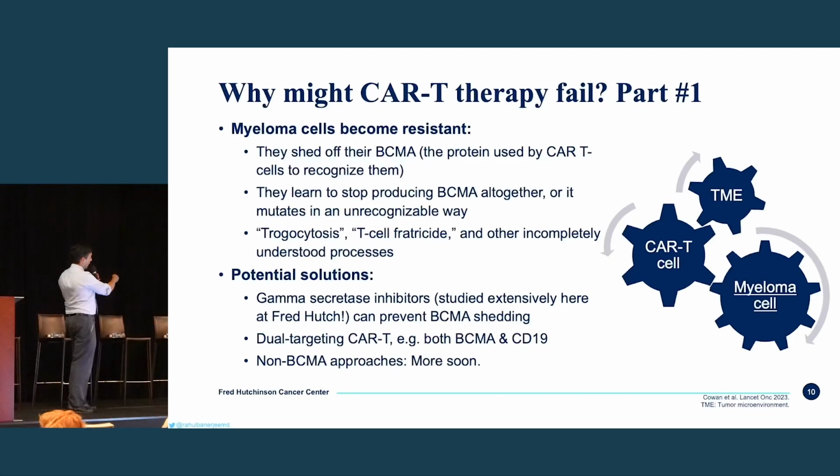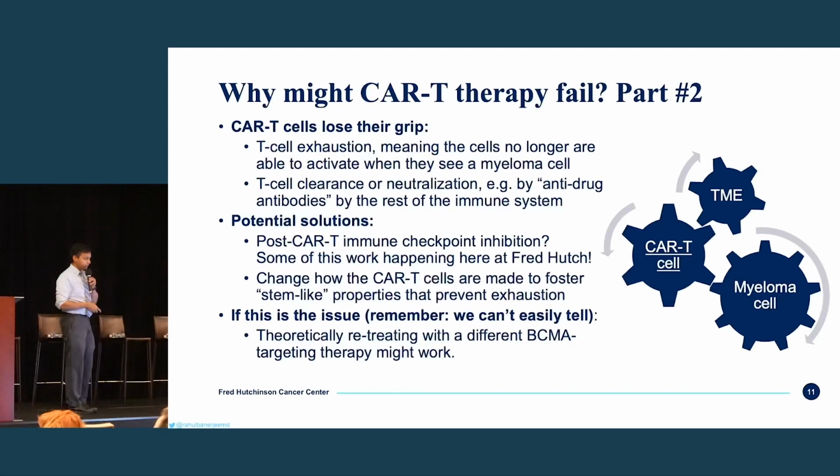So how do we get around it? Some of the work here at Fred Hutch, actually most of the work internationally, has been happening here: gamma secretase inhibitors. If the myeloma cell is going to try to shed the BCMA and become invisible again, you can give a drug that prevents it from doing that, forces it to express BCMA at very high levels so the T cell can attack it. We can attack 2 different proteins at once to make it harder for a myeloma cell to squirm away. Or we can target something besides BCMA entirely, and Dr. Sutter will talk about that.